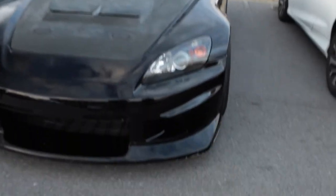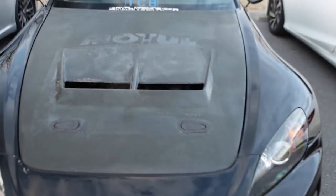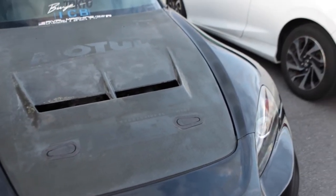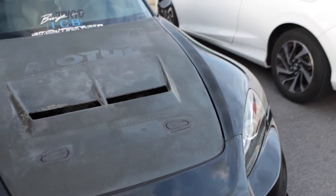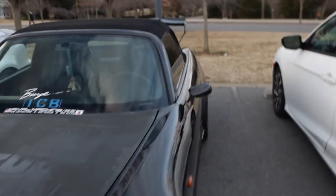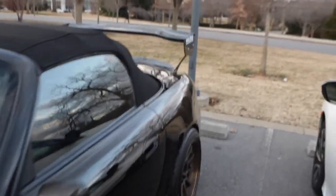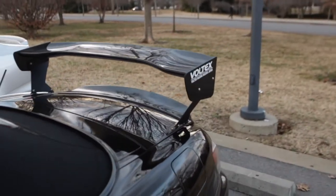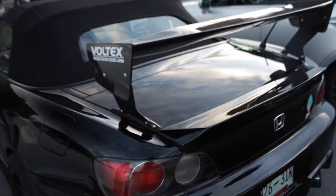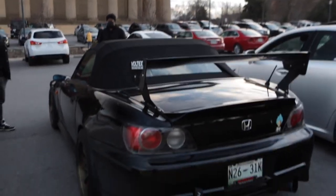So you got AP2 headlights on it, got Voltex bumper on it. Who makes this hood? It's Jay's, but I believe it's a Saibon rep. I got it from my buddy, did a trade on it, but it needs to get painted. Gotcha. And you got M Racing mirrors, I think? M Racing mirrors, he's got a Voltex V-mount, which is not very typical on an S2000, but it looks good. It's like the S2000 version of what I have on the Subaru.